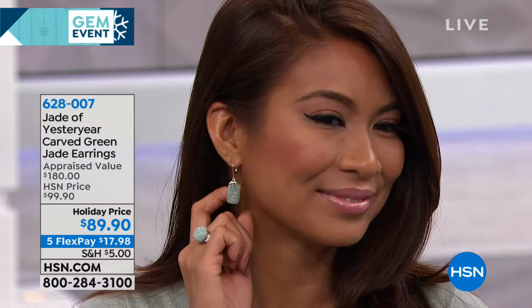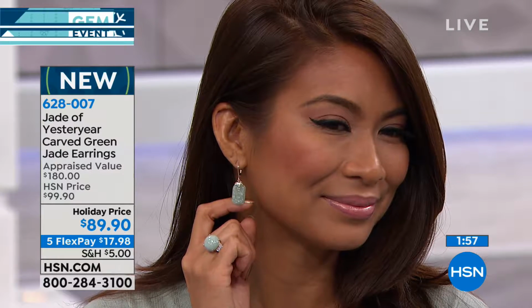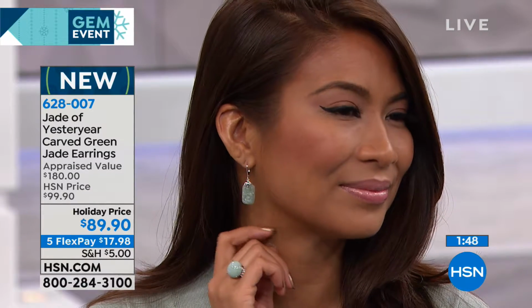But moving along here, we're going to next talk about this gorgeous earring, and this is all hand carved. Exactly. And the color is that natural celadon green jade. This will work perfectly into any woman's wardrobe. Look at how pretty that looks on Val's ear with the matching ring that will be coming up that's under $50. But these are only $89.90 for a holiday price, and the carving is beautiful.